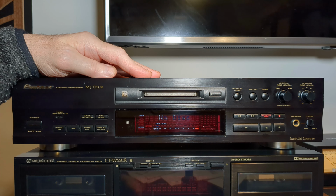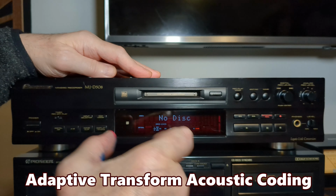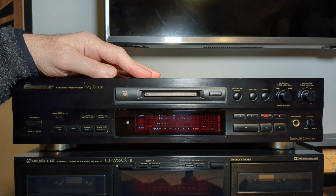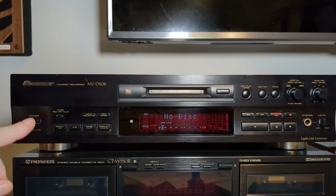The compression it uses is A-Track, if you're not familiar with that, and that's Adaptive Transform Acoustic Coding, which gives you the ability to get a whole CD on a smaller disc, and that's how they did it with that A-Track compression. So from the right, we're going to start with the power on off.